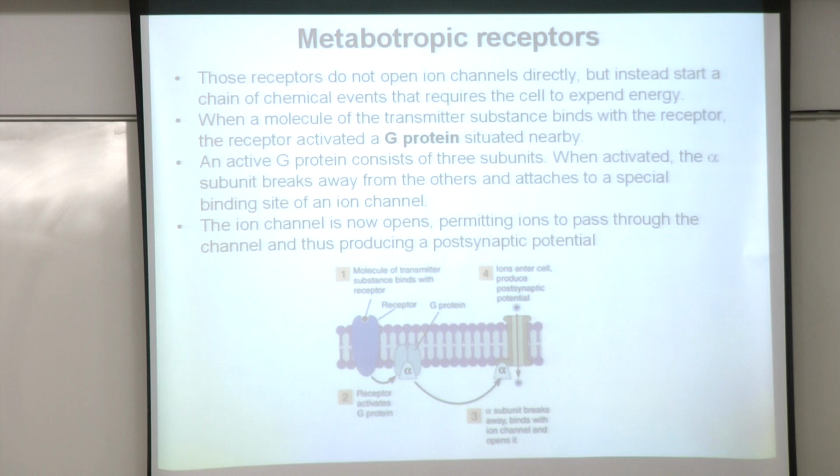Okay, the next, a little bit more complicated receptor is the metabotropic receptor. Those receptors do not open or close in the presence of a neurotransmitter, but instead they start a chain of chemical events that requires the cells to expend energy. So, when a molecule of neurotransmitter substance binds with its receptor, the receptor activates a G protein. This is the G protein that is located just nearby. This G protein consists of 3 subunits. Here you see, like that, 1, 2, and 3.